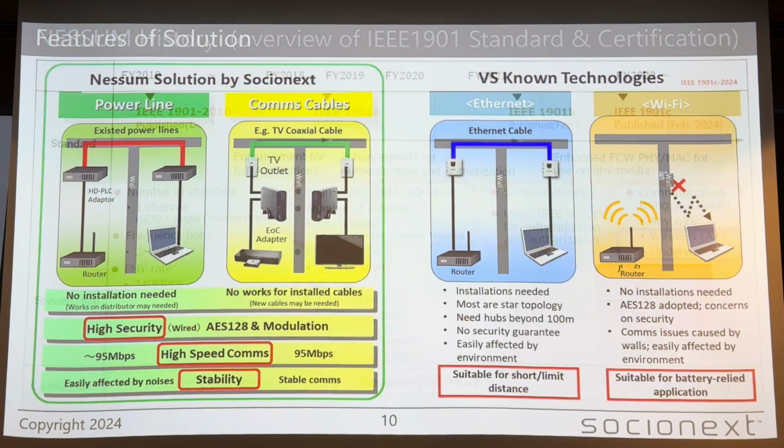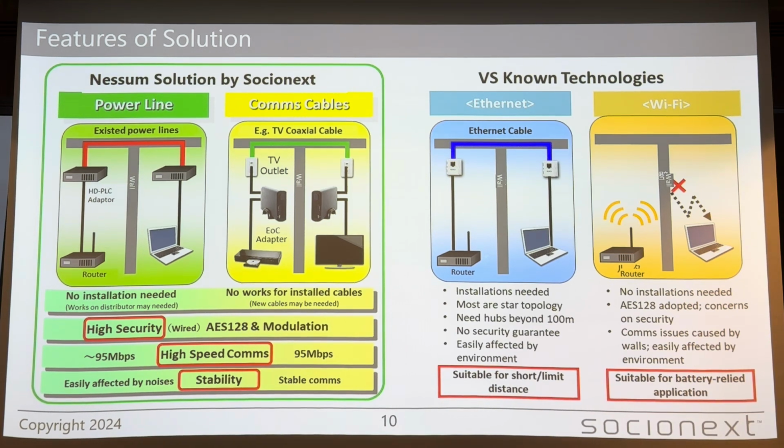Next, please. Okay, this is just a quick slide to show what we see as Socionext where we implement our chipsets. So basically we see it in power line communications or in comms cables. So it could be a coax cable or just any cable. And we see the benefits of the high security, having also the AES128 and the modulations in there. We see the benefit of the high-speed comms, and of course reliability and stability, which comes with the Nessum solution.